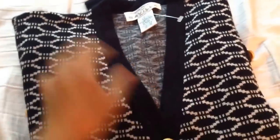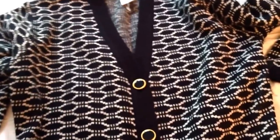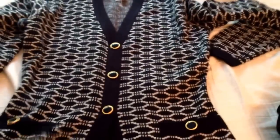And the next day I went again, and they had a whole pile of new Liz Claiborne clothing, but my mom got most of those clothes, and the only one I found was this sweater. It's Rena Rowan for Seville, and I thought it was a nice cute little sweater, so I got that for I believe $2.